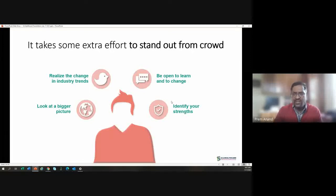You need to understand the change that's coming in whatever sector you are in, in your case the life science or healthcare sector. You have to be open. I'm sure you're all open. That's the big reason you're here on a Saturday evening. You could do a lot more on a Saturday evening, but you decided to be here because you're open to learn. And obviously, you need to identify your strengths. Everyone has their own strengths, but you need to tap into them. You need to understand what exactly your strengths are.